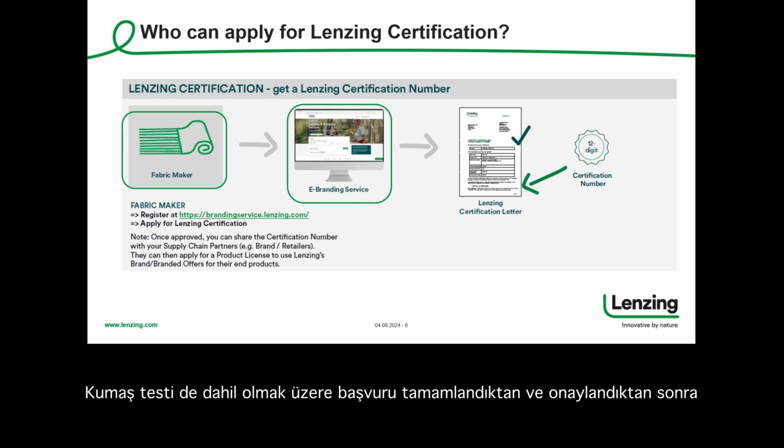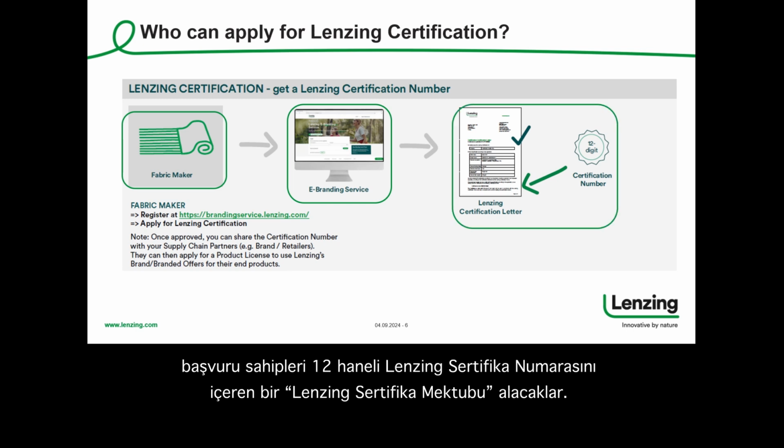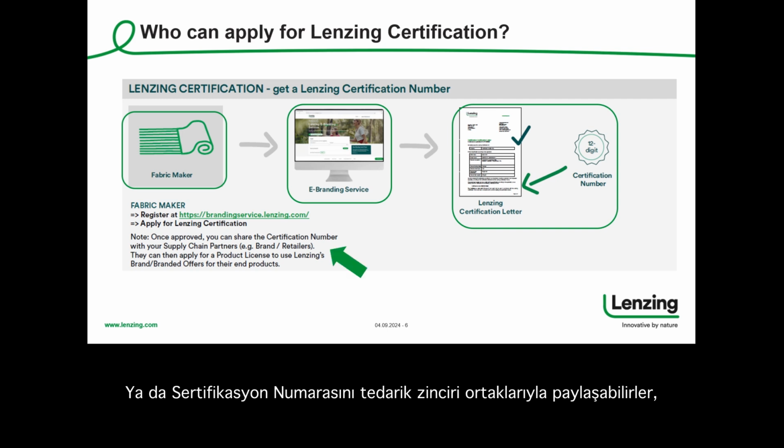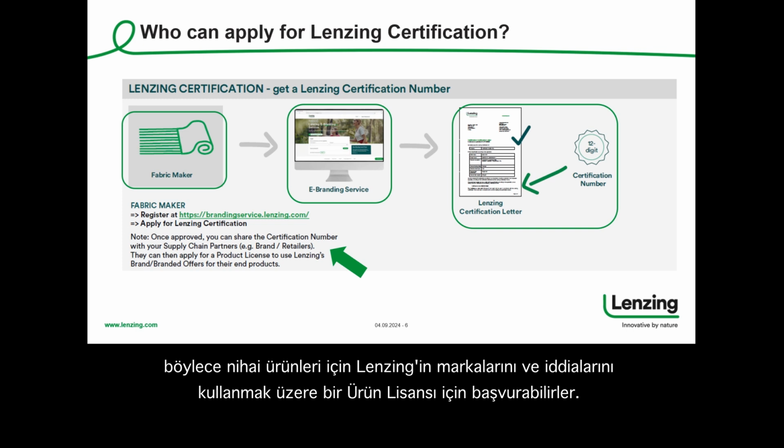Once the application, including fabric testing, is finalized and approved, the applicants will receive a so-called Lenzing certification letter, which shows the 12-digit Lenzing certification number. In the next step, the related mills can then use this number and apply in a separate step for a license themselves. Or they can share the certification number with their supply chain partners so that they can apply for a product license to use Lenzing brands and claims for their final products.